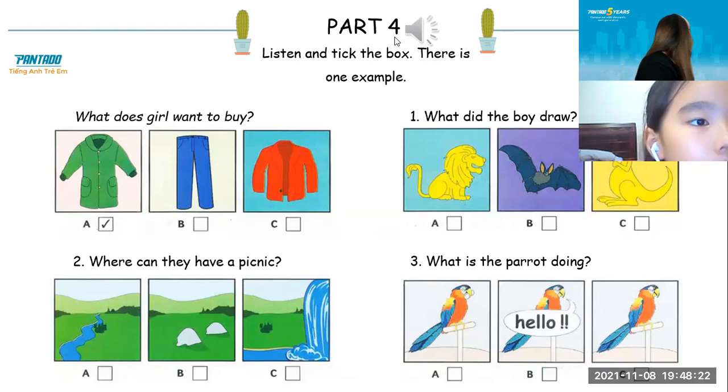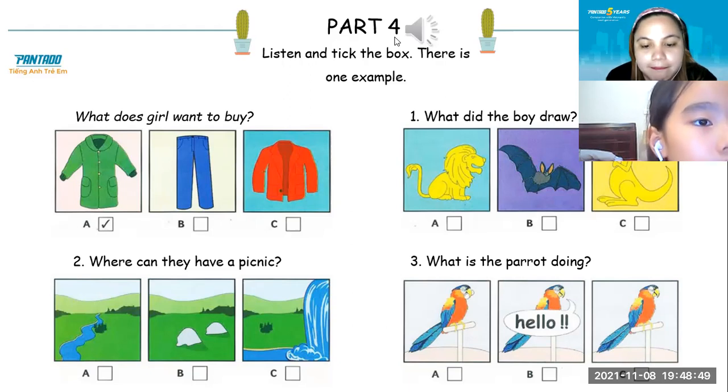What does the girl want to buy? I need to buy some new clothes for my holiday. More jeans? No, I don't need any, but I'd like a new coat. I never wear one. I like wearing my jacket. Can you see the tick? Now you listen and tick the box.